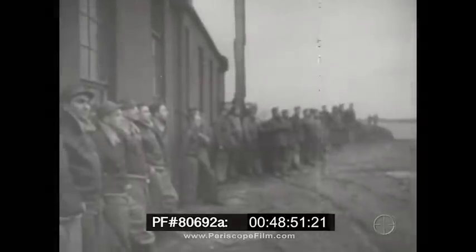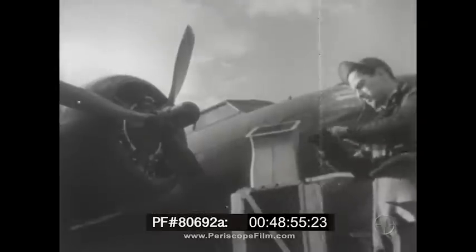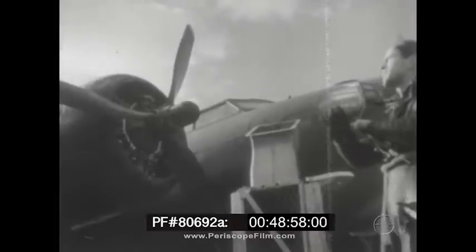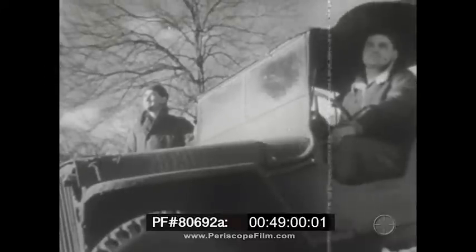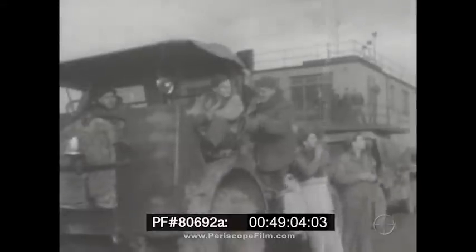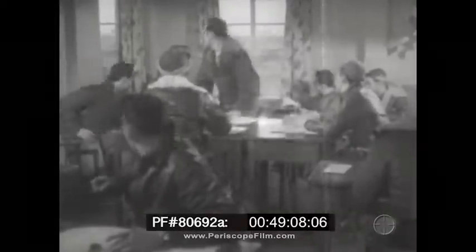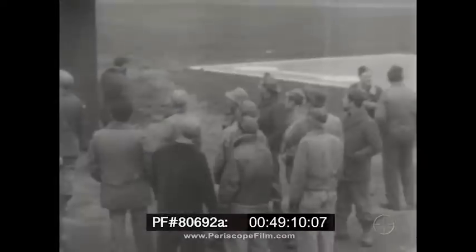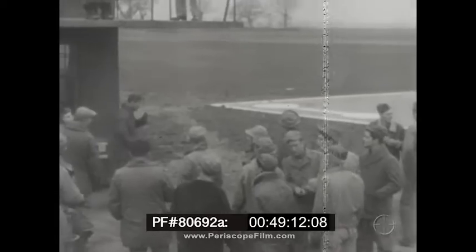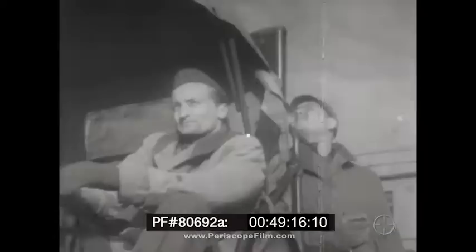At the fields, it's getting on towards the most nervous of all times. The estimated time of return. Everyone who stays behind sweats out this period at the end of each mission. Here at the control tower, at the dispersal areas, at the Red Cross, at the officers' club, everywhere on the field, the one thing paramount in everyone's mind is that the group is due back.